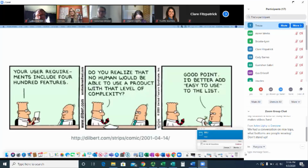So I'm a huge fan of Dilbert. And one thing that we'll see product engineers want to do is this. So your user requirements include 400 features. Do you realize that no human would be able to use a product with that level of complexity? Good point. I'd better add "easy to use" to the list.